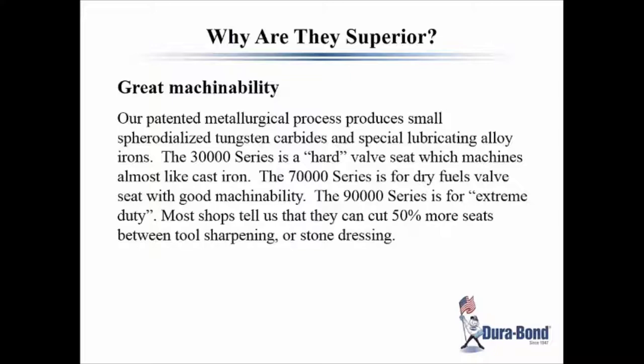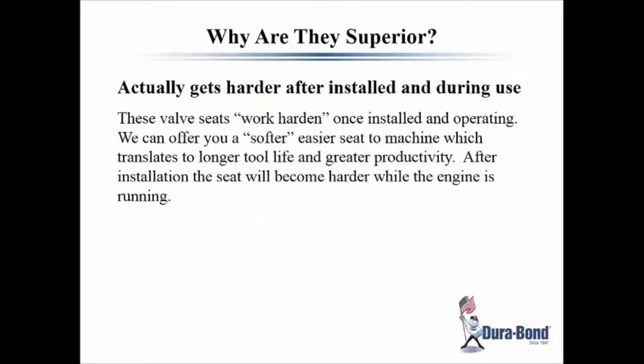They do machine differently than a cast seat. When you're machining those, if you're running a Serdi, you might be running it at about 650 RPM. You start out a little bit slow, then get into it and finish it up. When it's done, it shines like a mirror. It's a great finish, and the reason it has such a great finish is because it has fine particles within it that machine up to that level.